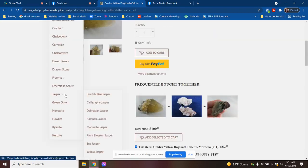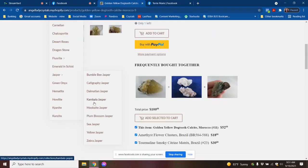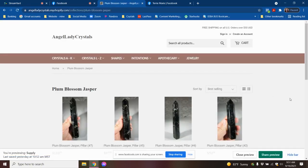So what else do we have? Oh, and we've got jaspers. Look at all the different jaspers. Well, what's plum blossom? Well, there we go. There's plum blossom.